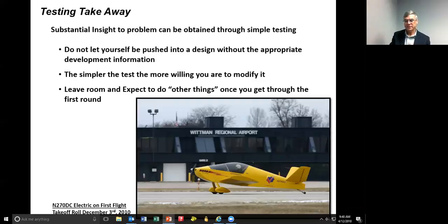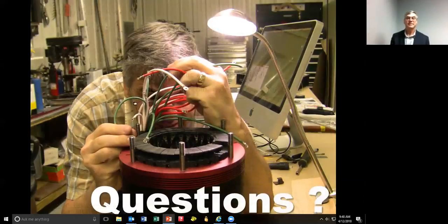So there's a picture, late December 2010, of course, in Wisconsin with snow on the ground, of our first flight of the electric airplane that we did back then. So from there, I'll move into any questions that you might want.